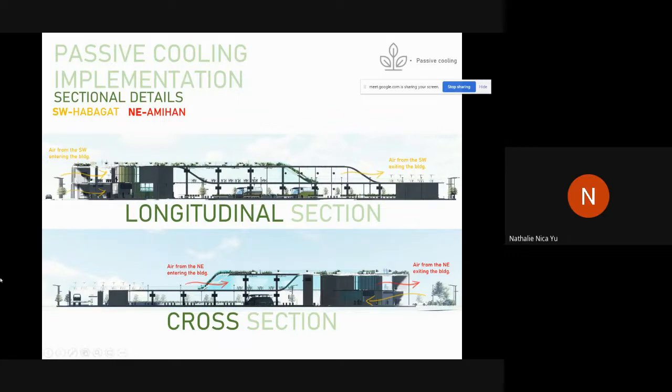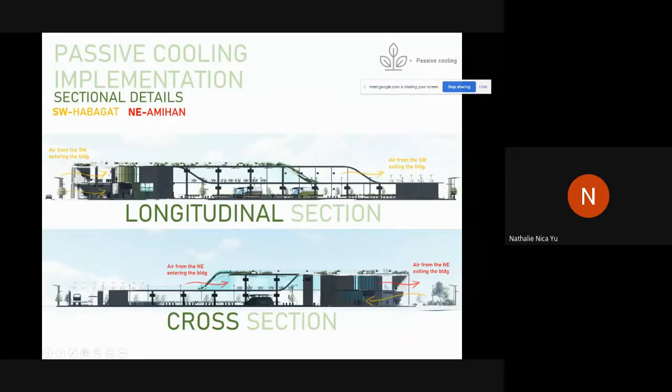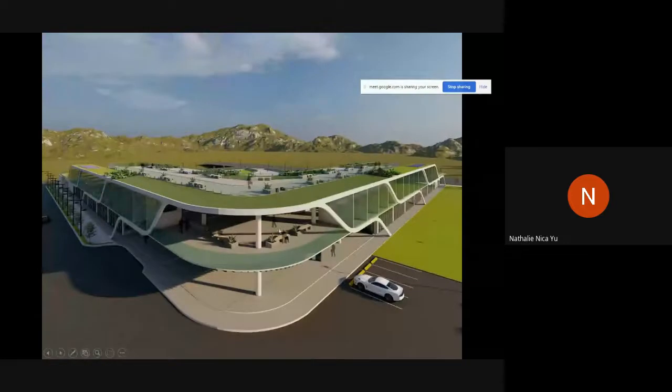As you can see in this section, we have air from the southwest entering the building right here and exiting the building right here. Entering it here and exiting the building right here because it's all open as well. We have air from the northeast entering here and exiting this area, entering here and exiting this area. So that's passive cooling. The reason it enters from here, sir, on the right, is because it's actually opened here and here.